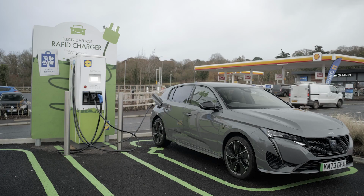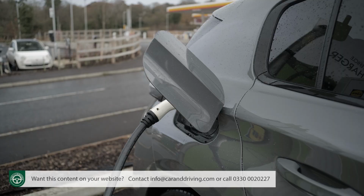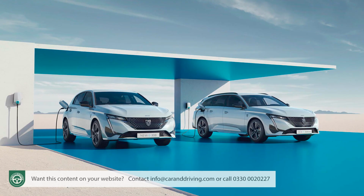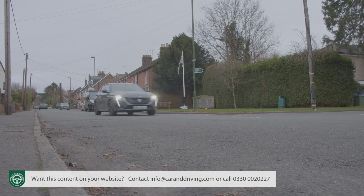Conventional family hatchbacks that are also full EVs are still quite thin on the ground, but Peugeot's E-308 hopes to set a trend for them. It comes in hatch and estate forms and aims to establish some fresh standards for the kind of car a family EV should be.